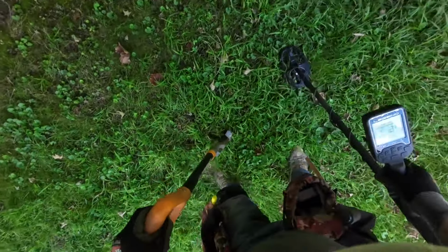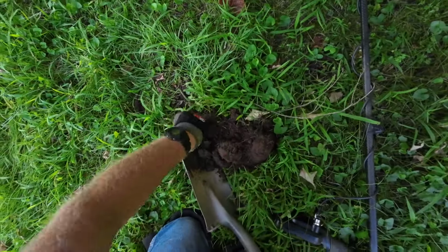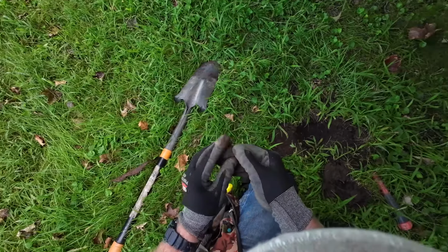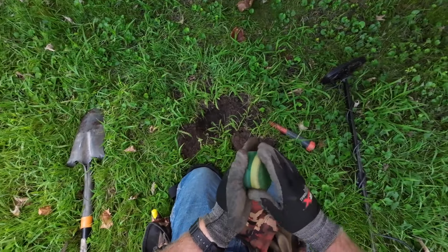Might have somewhat of a coin spill here. Again, might is the optimal word. Might. All that for a clad dime. I just about destroyed the half acre here trying to find a dime. On to the next.